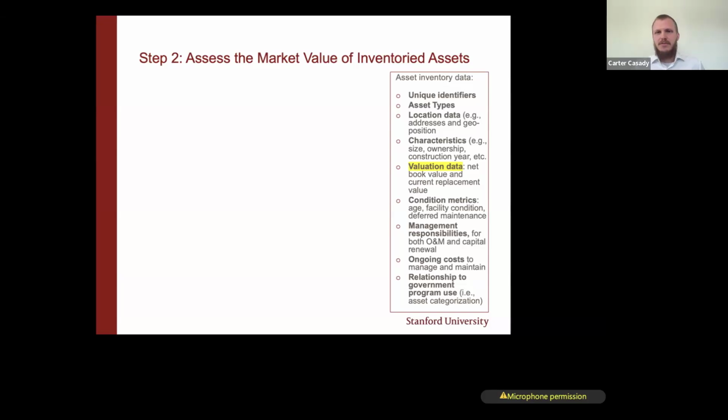Other things might be, what are the management responsibilities for that particular asset? Like, who's responsible for operations and maintenance and capital renewal? Trying to document all these things in one central repository could be very helpful. And again, additionally, who's going to manage and maintain the ongoing costs, and what is the relationship to the government's program uses? Like what asset categorization might this fall into? Is this a core asset for the government? Is it a transitional asset that the government might think about doing something differently with? Or is it an asset that could be repurposed in some way, shape, or form? So these are some of the things that could go into an asset inventory, right?